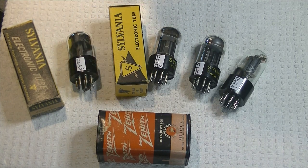So, what is an NOS or new old stock tube? Well, that's a vintage vacuum tube that is brand new and was manufactured before about 1982. Now, some great manufacturers like Svetlana in St. Petersburg went all the way till about 2002. Others like Reflector in Saratov, Russia, just kept going, but started making rebrands of famous audio tubes from the past.